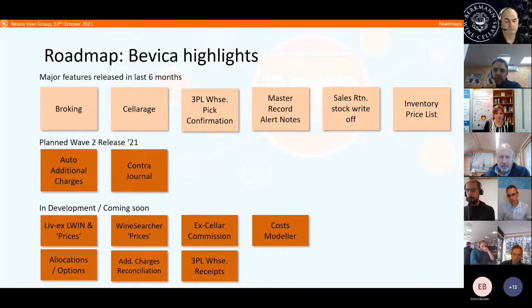In terms of new stuff, we are on the fine wine side, so we're doing more integration with LiveX and Wine Searcher and allocations and options. And then on the distribution side, we're making Excel and commission orders easier to process.